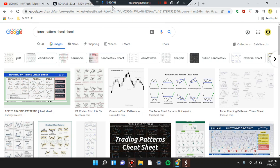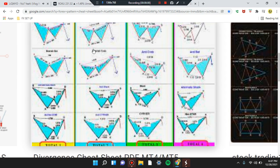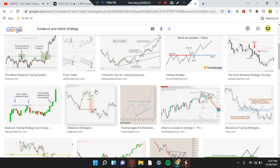Very important information, guys. Please study and review the Forex pattern cheat sheet. Click on images, zoom into the images, see what the market's talking about. Patterns. Okay, guys, very important information. Please review and study the breakout and retest strategy. Click on images, go through the images, seeing what the market's doing. If the market's at a low, working its way up, once the market breaks that resistance, where's the retest at in this area, this candle? That's the answer for you.